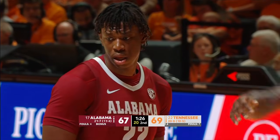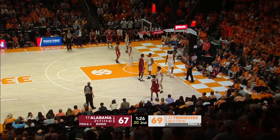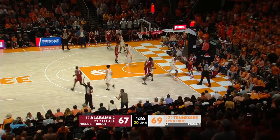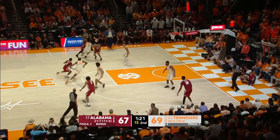Now the 3rd chance opportunity for Alabama. How many times have we said that for Tennessee in this game? But a huge opportunity right now for Bama, down 2 with 1:26 to play. Estrella out, and their big defender, Carey, has checked in. Huge rebounder in this one as well.